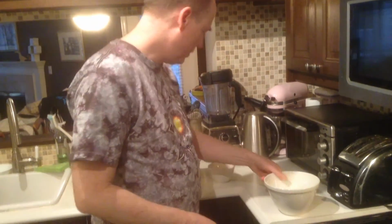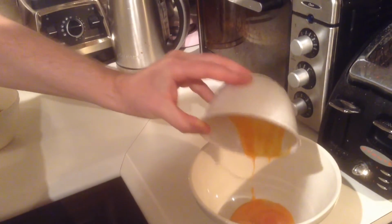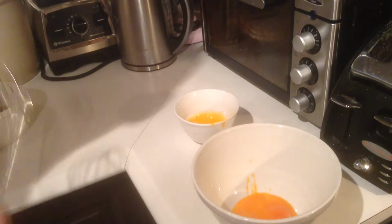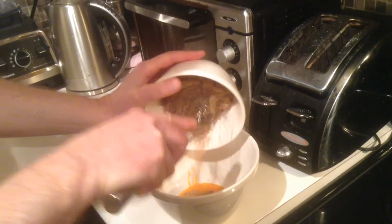Alright, it's at a good time to simmer now. I'm going to take it off the heat. Into another bowl, I'm going to take 5 egg yolks. Now, a couple of them broke, but whatever. It's not terribly pretty, but as long as it works. And our 200 grams of brown sugar just goes right on top.